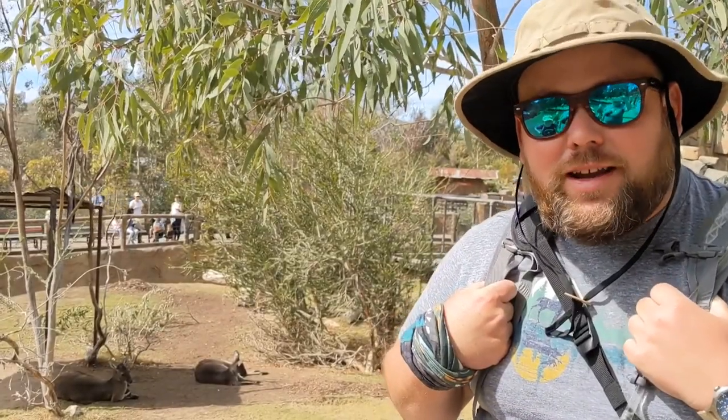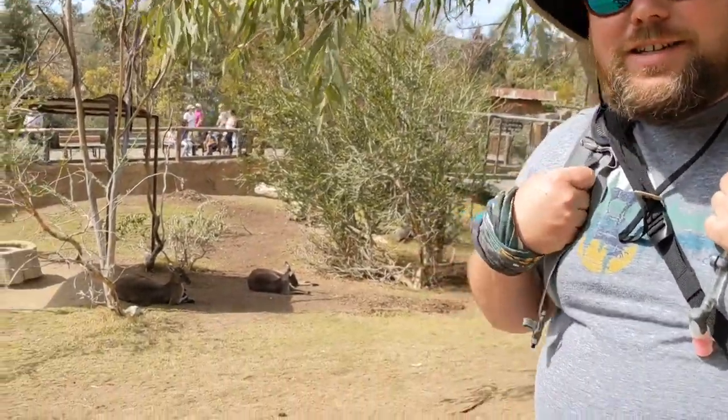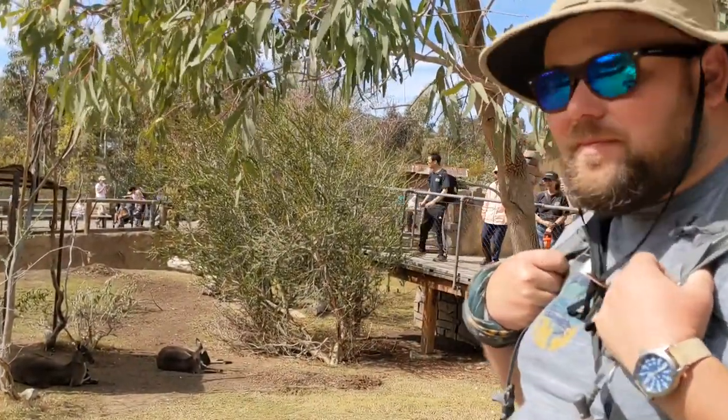All right, so right down from the platypus is the wallaby area, and you can see there's nothing between me and the wallabies. So this is an area where they'll be hopping around and you can interact with them. This is called the marsupial walkthrough.